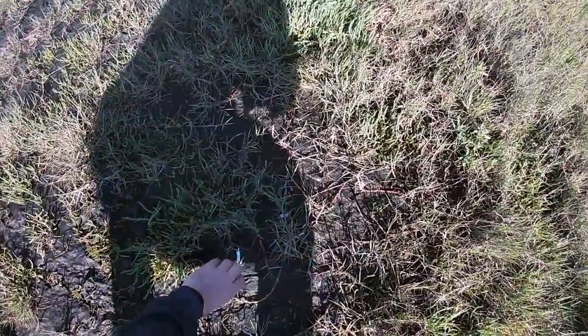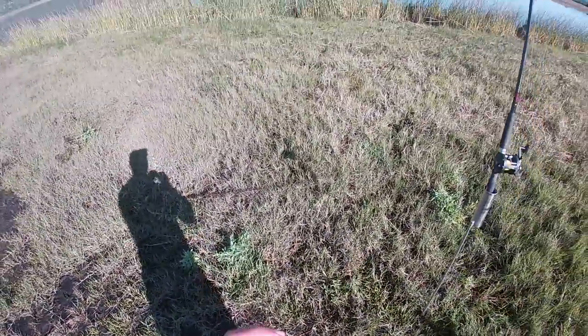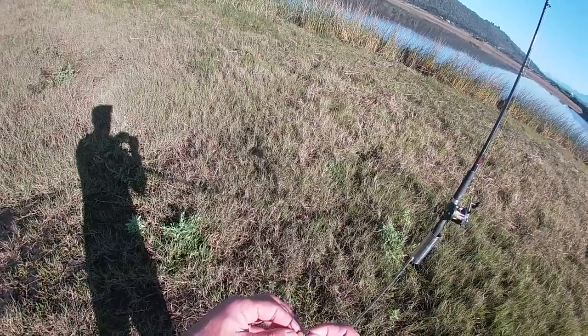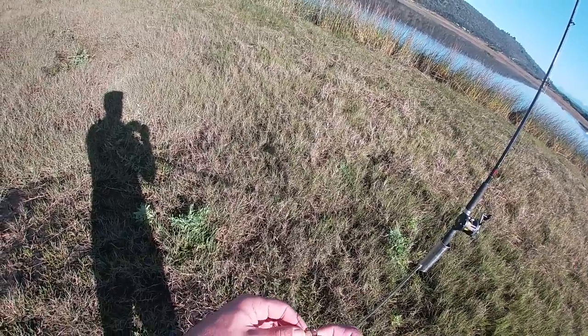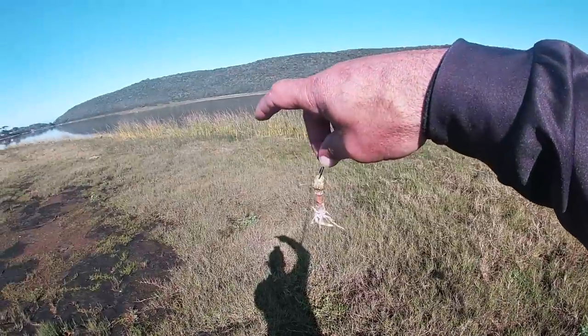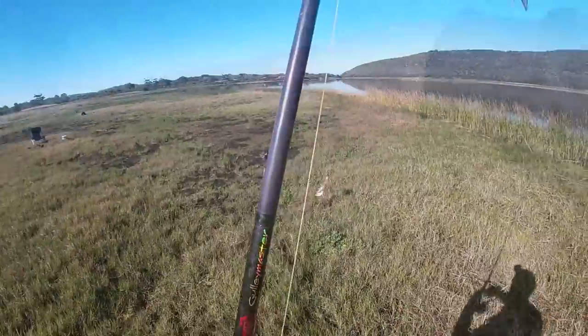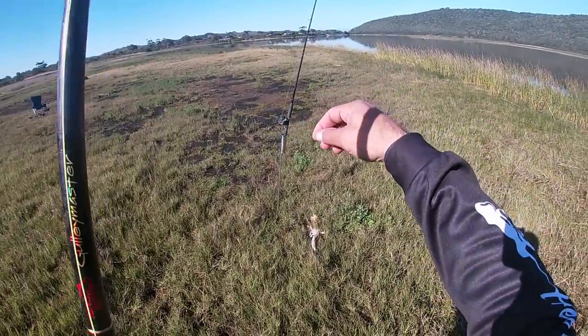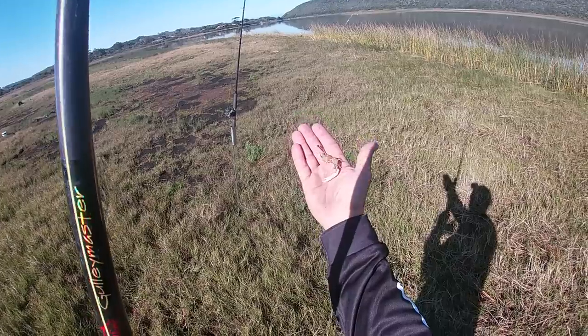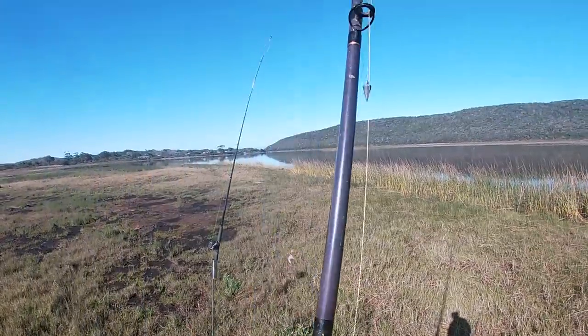Okay, so now this method I've showed you many times before. Just pinch the tail. Make sure you get both parts of the tail. I'm using a 2-0 circle hook on this one. Make sure to get both parts of the tail, and that way the prawn actually stays alive. It is fairly safe to fish this way, and there you can see it's still alive. So it will crawl around on the bottom.